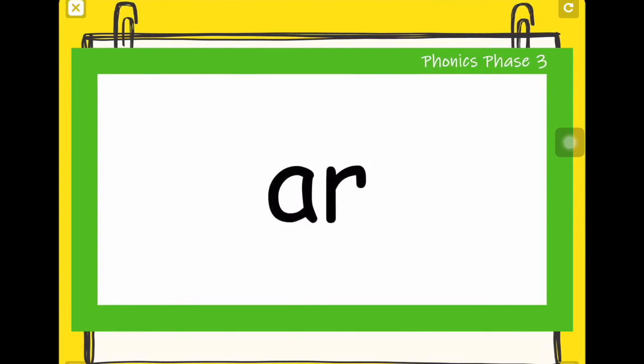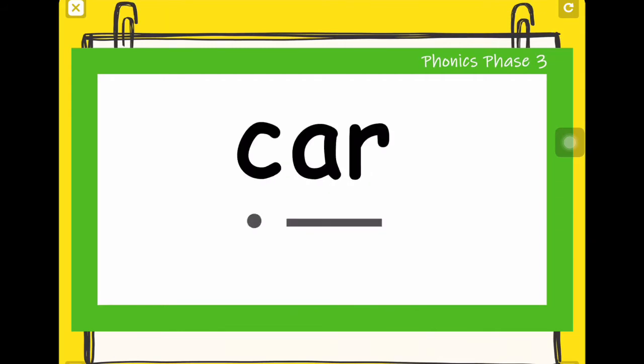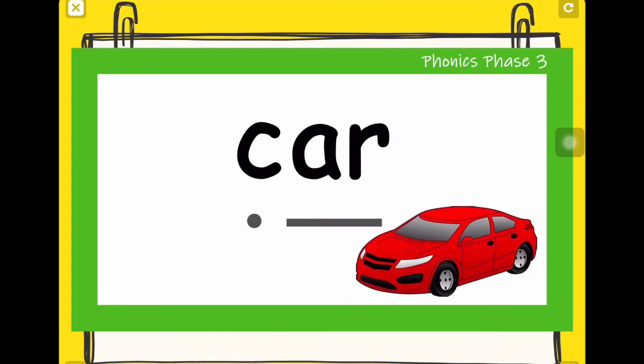Hello and welcome to Little Learners. In today's video, we're going to be looking at the digraph AR. A and R together make AR. Let's get started. K, AR. Car. Let's try again. Car. Good job, everyone. Let's move on to the next word.